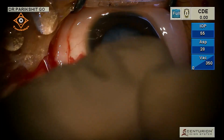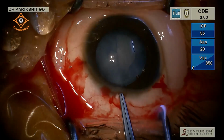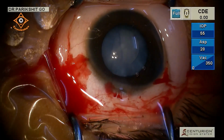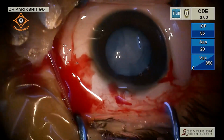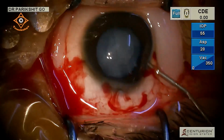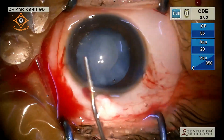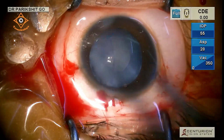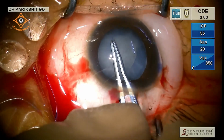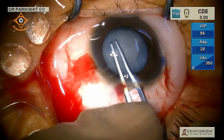I'm going to need the Utrata. You're doing well. I would have grasped the forceps, but this is superb. Very nice. I think Dr. Gogate has done an excellent job, because usually we use sodium hyaluronate, as its retention is also better. And like him, we also stain the anterior capsule with trypan blue dye. Once the initial nick is made, we complete the rexis with the Utrata forceps, because in such a case there is high intralenticular pressure.